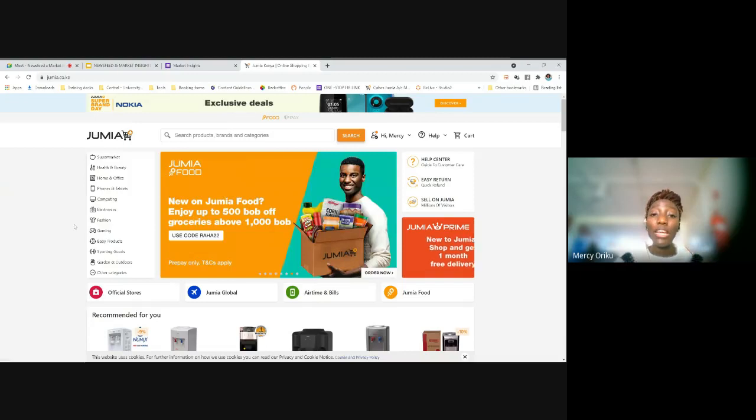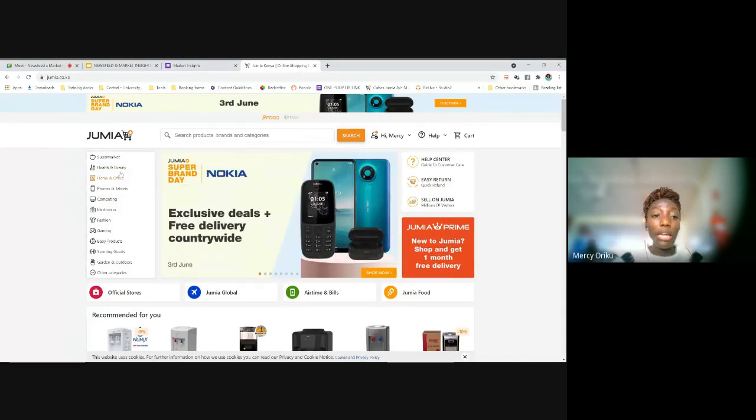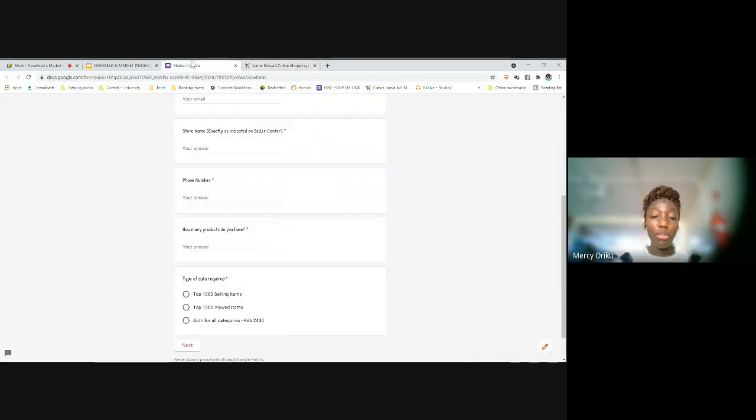So when you're filling in your data and you say you want data for 800 shillings, it means you want a subcategory. So please specify what subcategory you're interested in. But if you select a full category, as in the form, it means you want this full category with all its subcategories. And as you know, a full category is 1,200 shillings, whether you selected top viewed or top selling. So Market Insights is supposed to be straightforward.